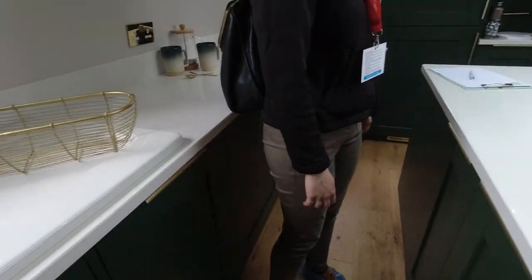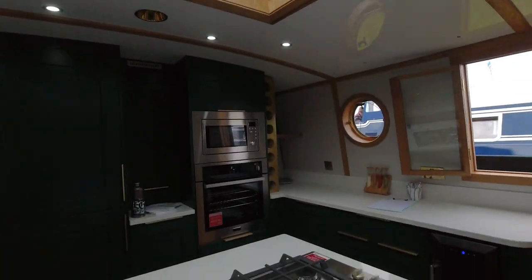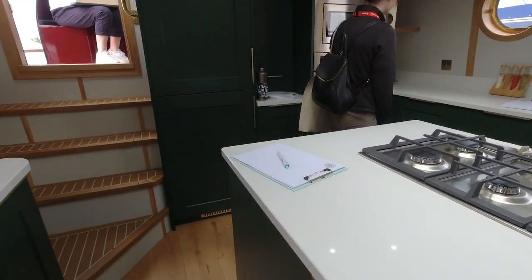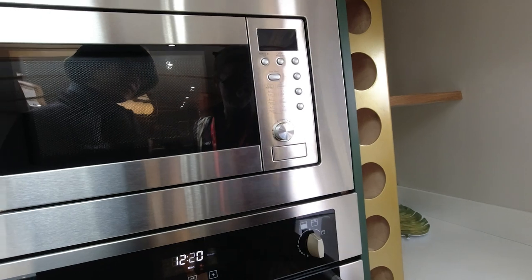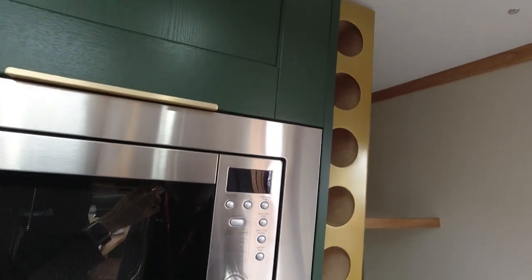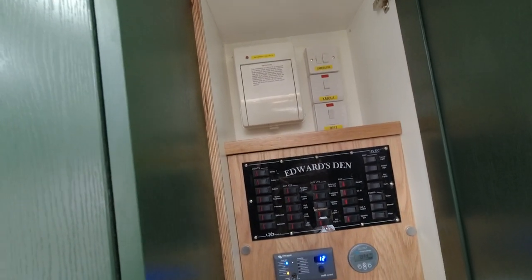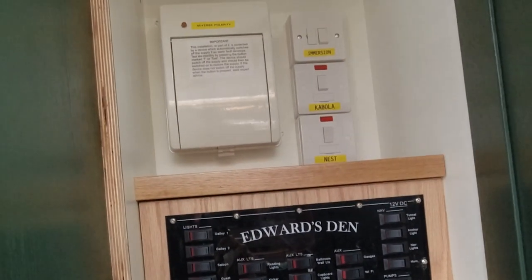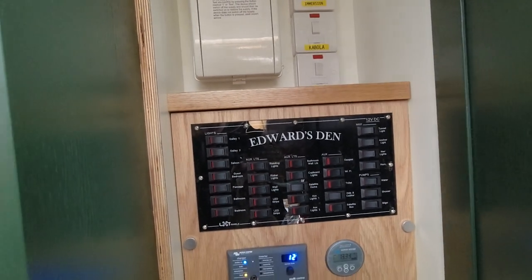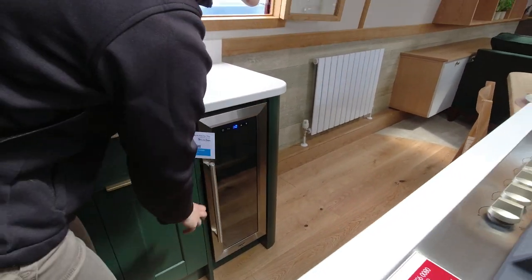I think instead of an extractor, it's actually a complete skylight above the cooker. They all have it now. I know, we missed out on that. Nest. We've got a nest. Oh, well, we have a Hive. It's the same. Oh, wow. Cool. I wonder how much that costs. Yeah. I'm not sure.